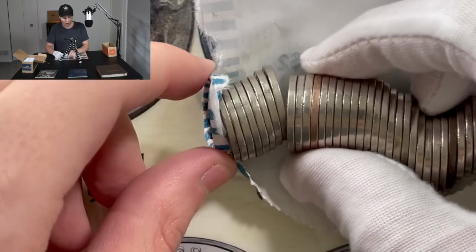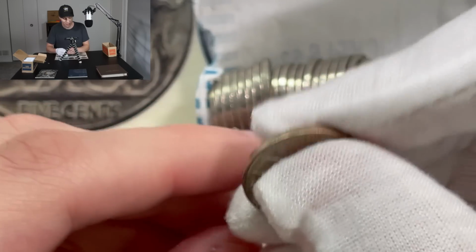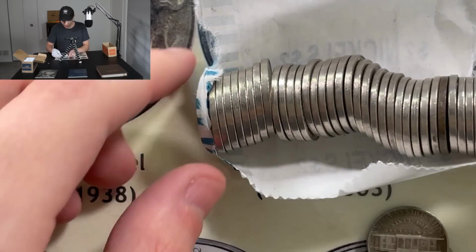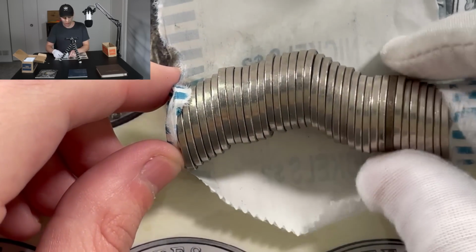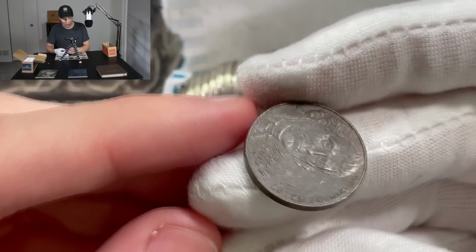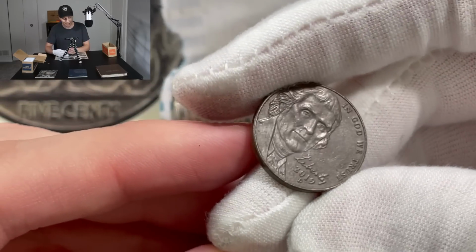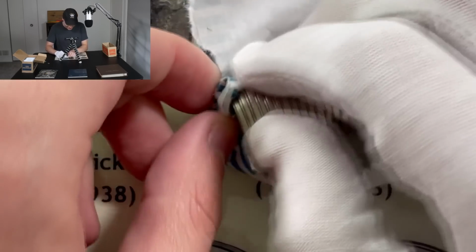What the heck do we have going on here? That is a very interesting color. And it is just going to be a 1985. Okay, one last coin that had some color on it over here that we're going to check out. This very dark one. This looks like it's been in the ground. And that, oh, I thought we had a 2009 for a second there, but no, it's a 2019. All right, so nothing really on any of those.